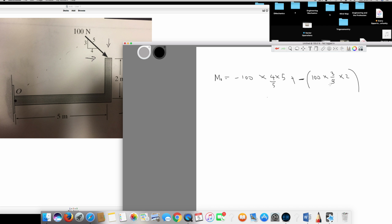So 5 times 20 is 100. 20 times 3 is 60. 60 times 2 is 120. This side it's minus 20 times 4 is minus 80. Minus 80 times 5 is minus 400. Minus 400 plus 20 times 3 is 60. 60 times 2 is 120. Minus 120. So the total answer is going to be minus 520. The total answer is minus 120 Newton meter clockwise. So if I write minus, I don't have to show anything. If I write positive, I have to show the clockwise direction.